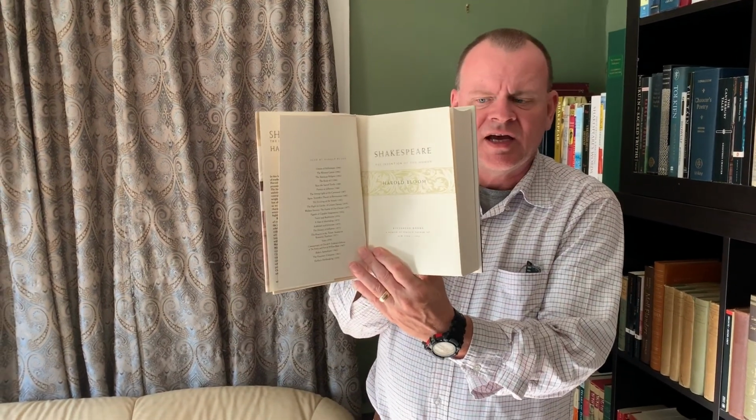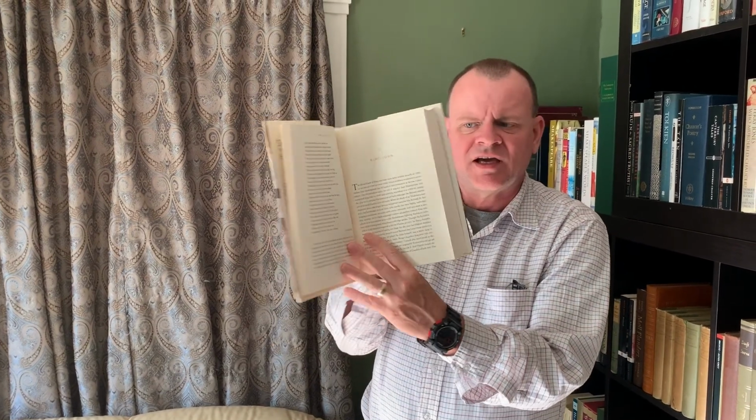We talked about that the other day and had quite a few people saying that you were either going to read it or had just read it. So this came out with Riverhead Books, which is part of Penguin Putnam, New York. This came out in 1998. And it runs you through each play. Like here's King John. You get Harold Bloom's take and insights as one of the world's great readers.